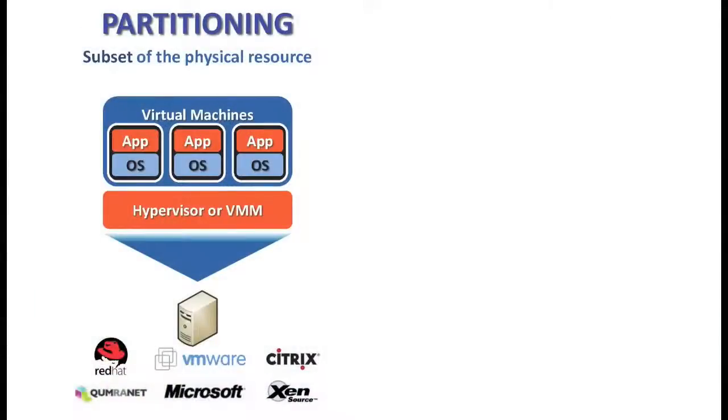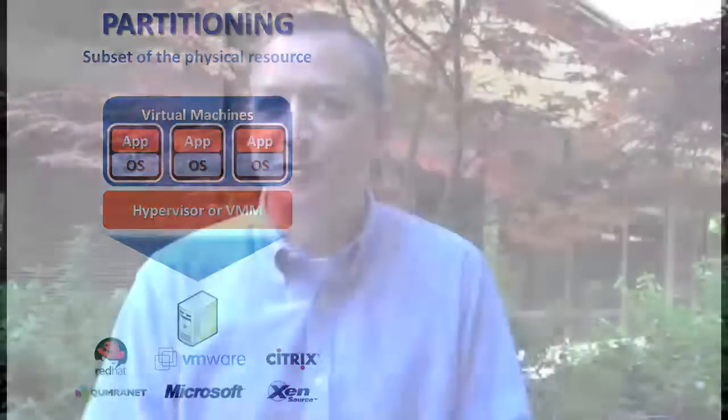ESX or Hyper-V from Microsoft are about partitioning a single server into many virtual servers. You've got more technology capability in a single x86 box than most applications, or about 60% of enterprise applications, can ever address. So they carve up and partition a server into many virtual servers and create a lot of fluidity and dynamism in those environments.